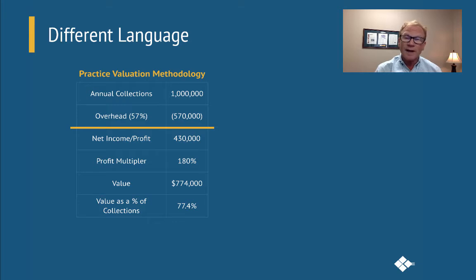Now, on the corporate side, things are valued a little bit differently. And so let's look at that. You've heard this term EBITDA. What does that stand for? Earnings before interest, taxes, depreciation, and amortization. And so because they're not doctors, they have to look at your practice a little bit differently.